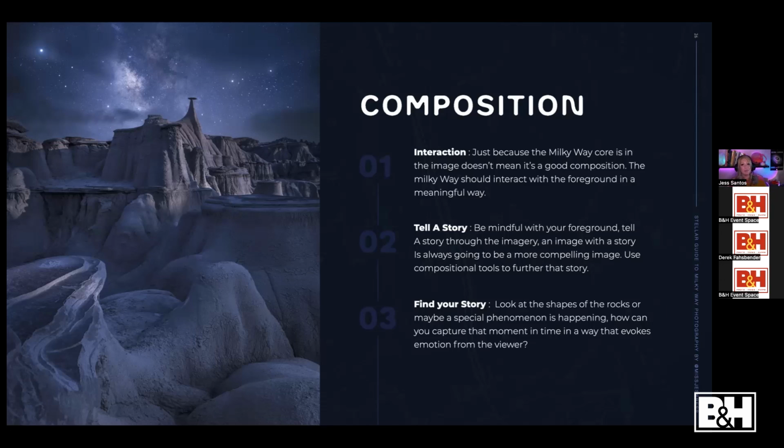And then I wanted it to seem like the brontosaurus was always almost touching the sky, almost touching the stars. So I waited, this is a blend, and I waited until the Milky Way got as close to the brontosaurus as possible so that it would look like he's reaching out and touching the stars because he's that tall. So just find a story through your image. You don't have to see the brontosaurus, but because there's a story there, it's already more compelling. Look at shapes of the rocks or maybe special phenomena like bioluminescence or wildflowers or fall colors. And how can you capture that moment in time in a way that evokes emotion from the viewer?